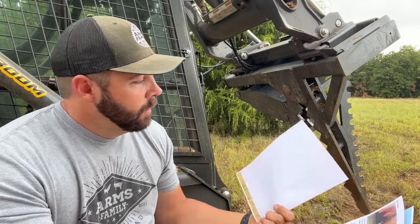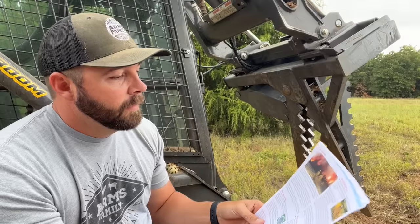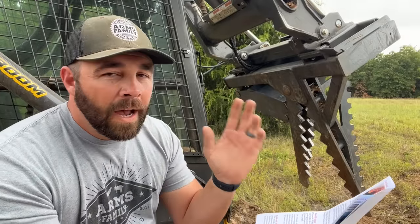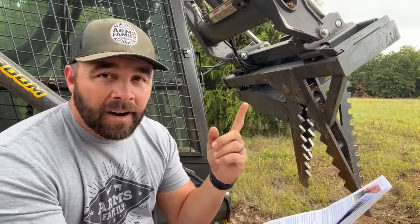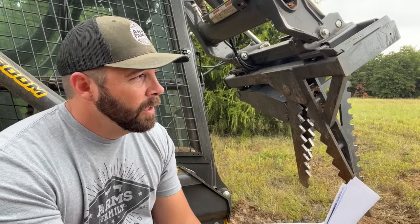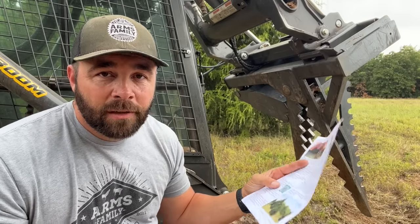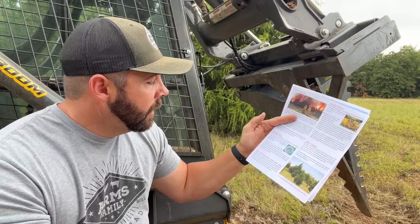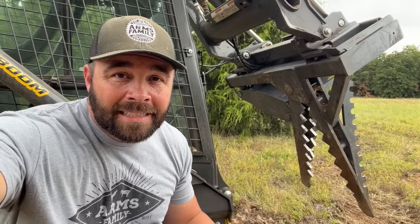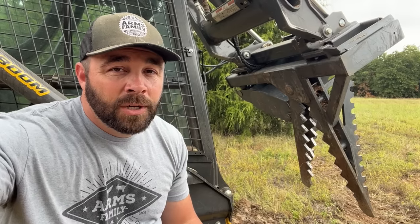So there's just tons and tons of information on this. Basically, why do we need to get rid of them? Well, they're a fire hazard. There's health issues that come with cedar trees. The pollen really just hurts a lot of people. So many people in Oklahoma are allergic to the pollen in these cedar trees. Loss of productivity and land value. If your land is completely covered in cedar trees, the value is going to diminish greatly.